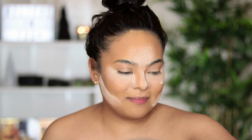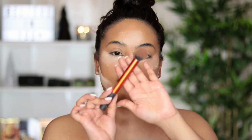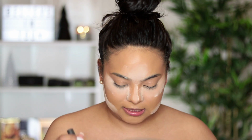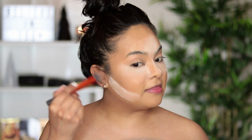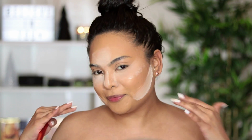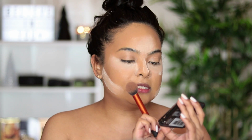Now I'm gonna take this Real Techniques brush. It's just a tiny brush, and I'm gonna be setting my contour. I like setting my contour like this simply because I already have everything carved out, and it makes it easier for me to follow the lines. So I'm just gonna take this, what is this from? Black Radiance Pressed Powder, and this is in the shade Golden Almond.